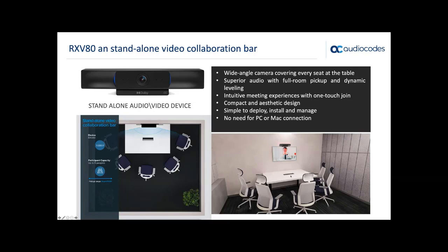And it provides a great wide angle field of vision. Again, it's ideal for those small to medium sized meeting rooms that now require video. And one thing that I really like is that this device will actually work independently. You don't need to have a PC or a Mac connection.